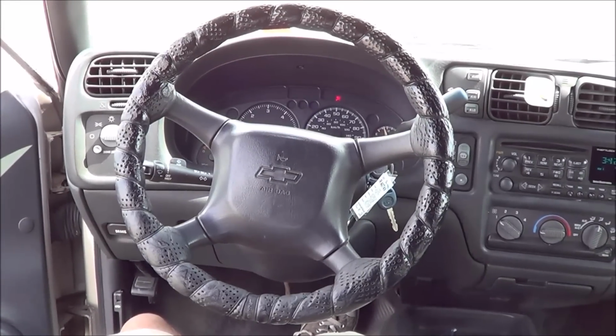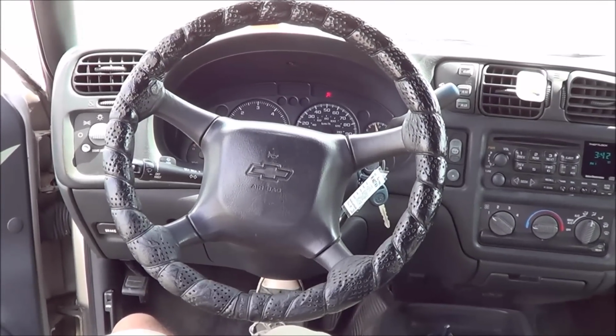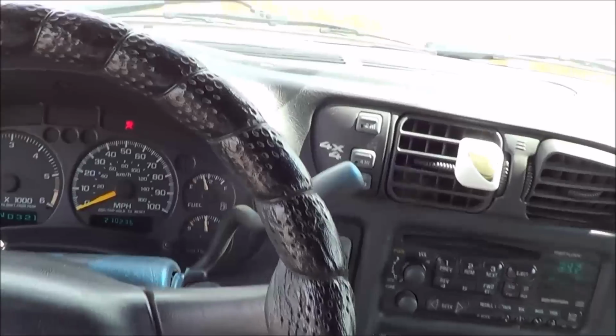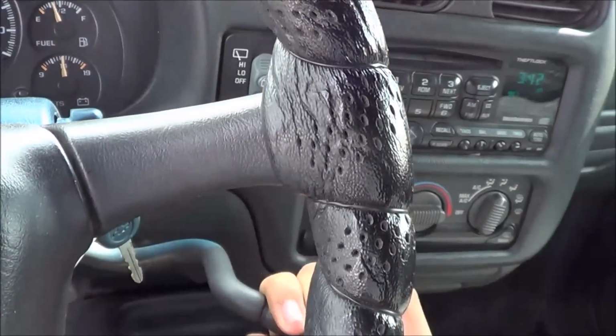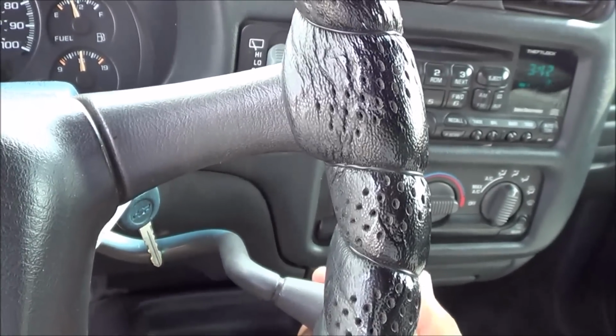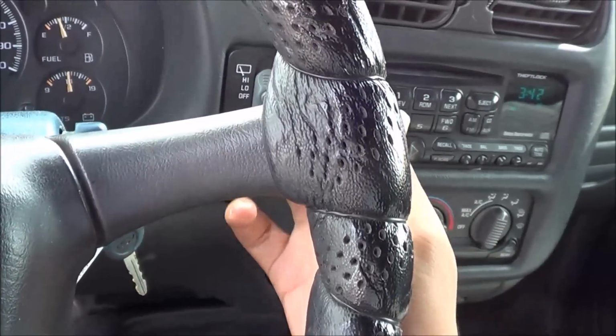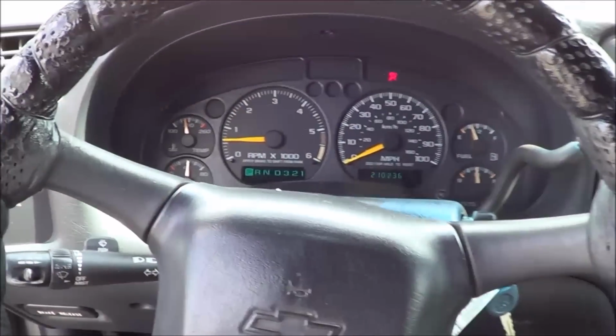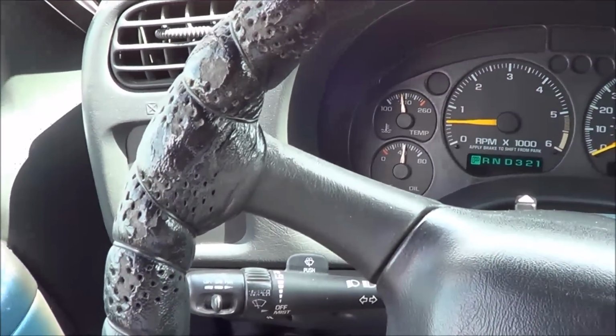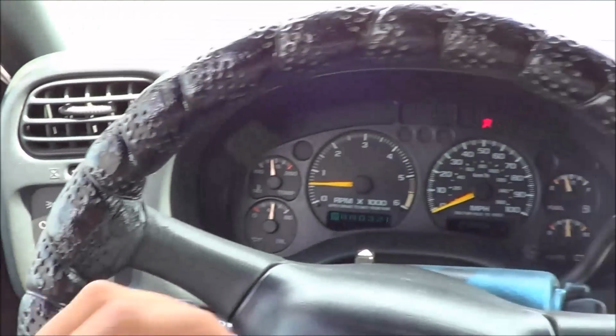Now you do have the optional 4-speed column-mounted automatic transmission. I miss the days when they used to put the column-mounted shifters on vehicles. Thankfully Chevrolet still does that on their new Tahoe. A 5-speed manual was also standard back in 2000, and I'm going to go ahead and turn on the lights and the hazards too.